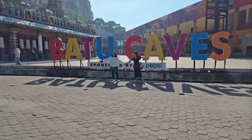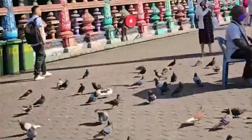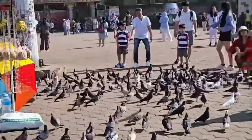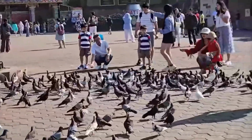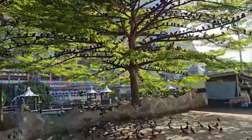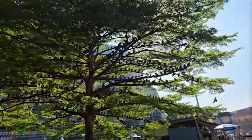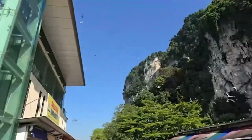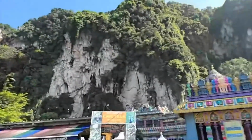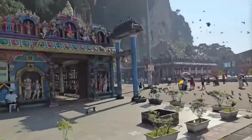Then it was off to the Batu Caves, which is also a temple as well. Now they don't have bats here. What they have is pigeons, and so you really had to keep an eye out, look in the trees, and keep an eye overhead when they all decided to take off together, so that you didn't get any droppings on you. And yeah, they were everywhere and kind of fun to watch as well.